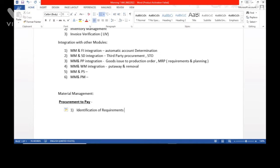And coming to the maintenance department, they say: boss, I need these chemicals and these cleaning items. That is the maintenance department's requirement. So each department has its own requirements. Collecting all the requirements, the identification of all the requirements, is the first step in the P2P cycle. Clear?